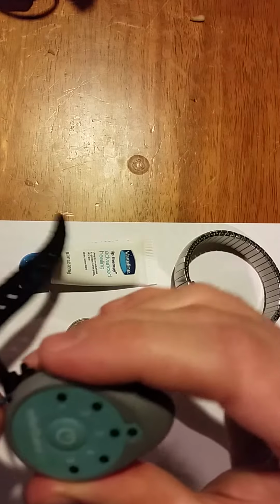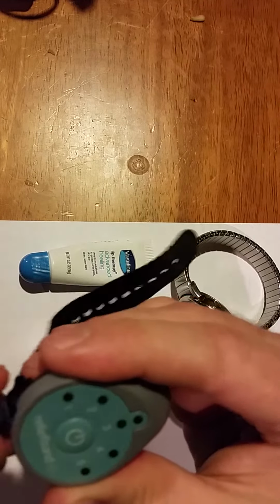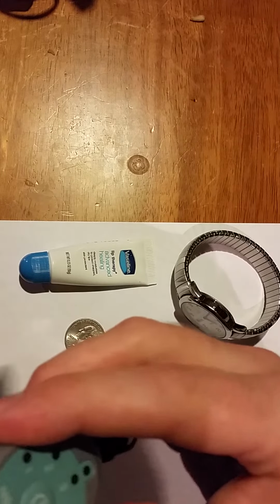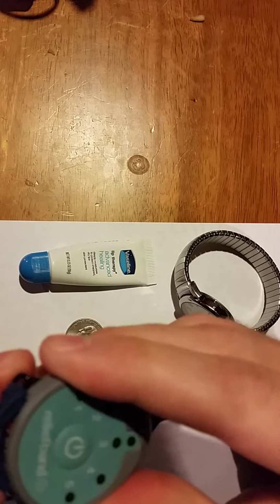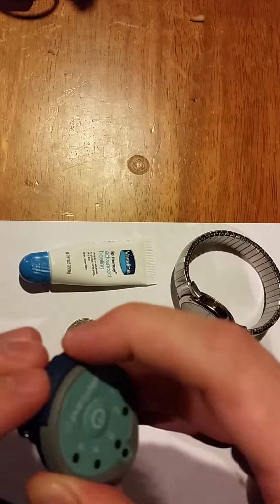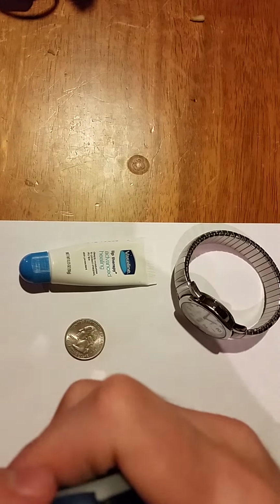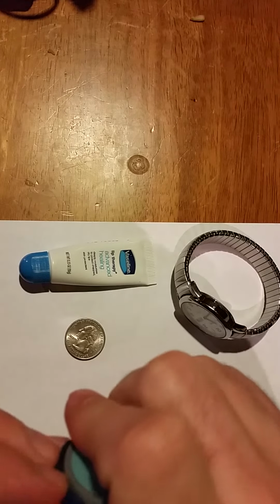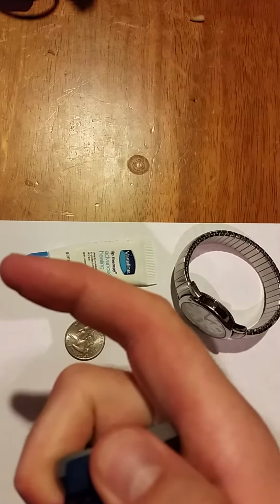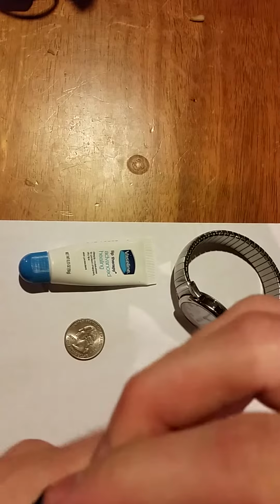Now this thing is not waterproof, so don't go swimming with it. And you just tuck all this back in here like this. Come on, get back in there. It's not waterproof, but you can wear it all day long. Just don't wash your hands with it or anything like that. But once you get this in there, it keeps that area kind of moisture proof and dust proof. So you just got to work it around the sides until you get that back on.